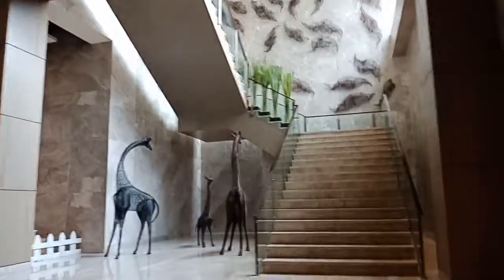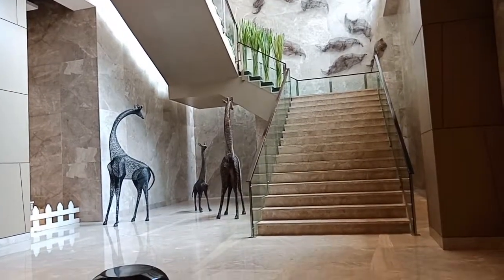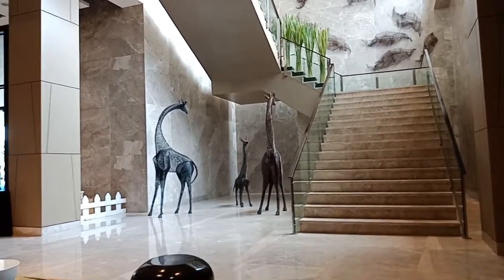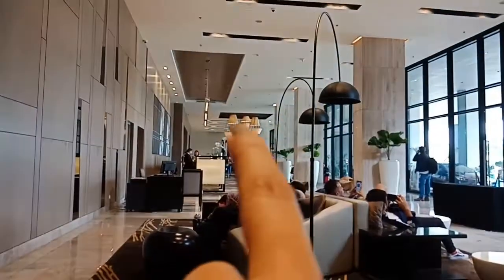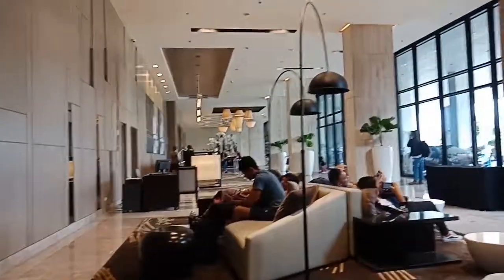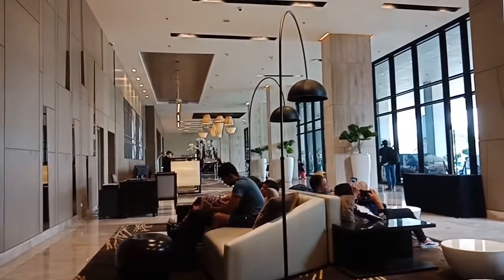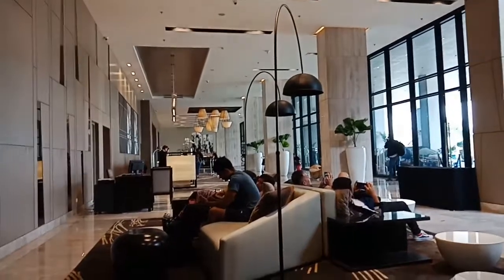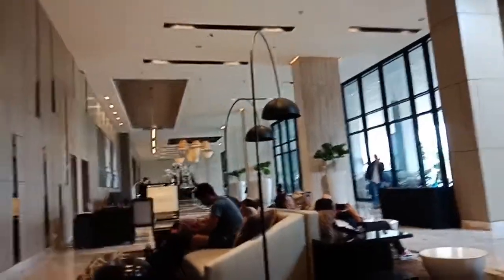There. So we have this wonderful staircase. So beautiful. And we also have the giraffes over there. And the waiting area over there. They have computers. What do you call those? Mac. iMac. They have their iMac there for tourists, for guests to use. Let's tour around.